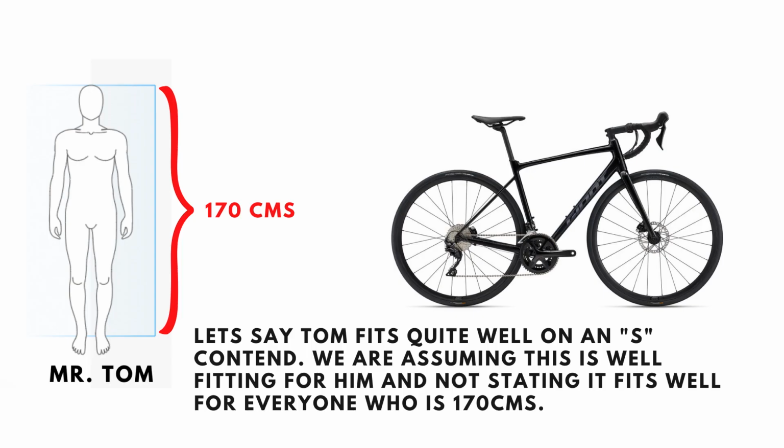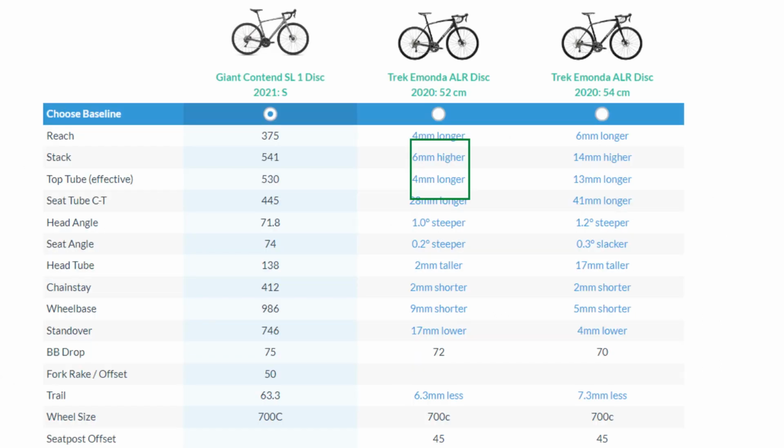Now let's assume that the S Contend is the right size for the individual who is 170 centimeters. Now please understand, we are not stating it's the right size for everyone who is 170. We are assuming it's the right size for that individual. If so, the Emonda ALR size named 52 is 4 mils longer at the effective top tube and 6 mils higher at the stack. Hence, all other things like the stem, handlebar width, saddle being equal, the default position of the Emonda ALR 52 would be very close to the S Contend because there is only about 5 mils in it horizontally and vertically.